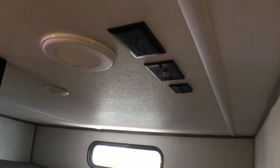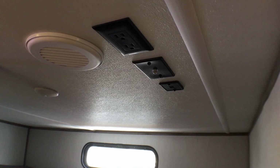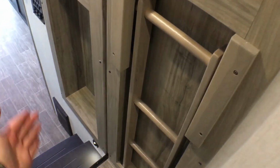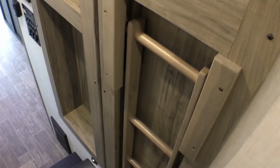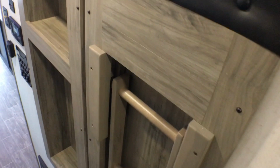You do have AC vents, cable, satellite hookups, 110 power, and USB ports. Not that you could really mount a very big TV up here, but they still give them to you anyway, just in case you want to do that. Nice teddy bear mattress too, which is something that I really like. And you'll notice that they put the ladder on the upper deck instead of down there where it's an 8-foot climb for the kids, which again, they're thinking of the end user, which is really neat.